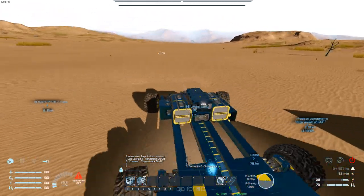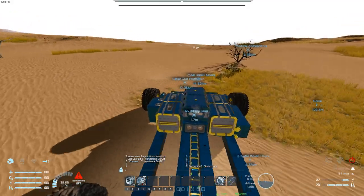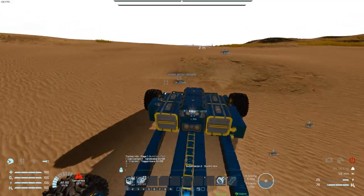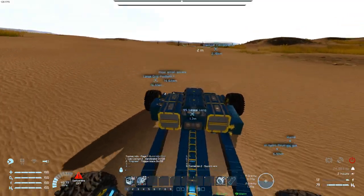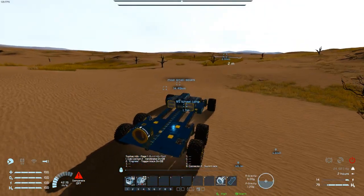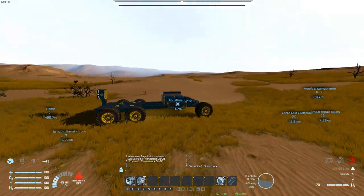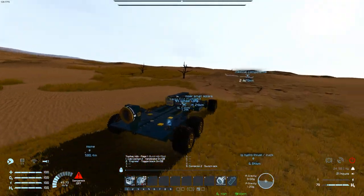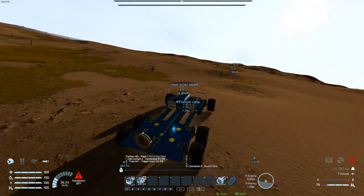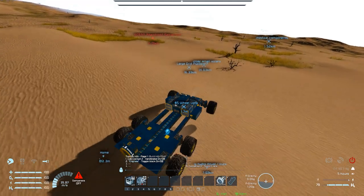Medical components. That is back there where it says medical components. I've yet to drive this thing, by the way, so it might not drive as well as I'm hoping. This is the first drive of this. Five by five wheel monstrosity. 6 kilometers. Okay, I'll keep that in mind.